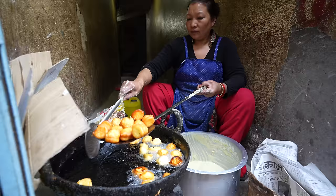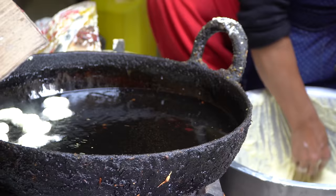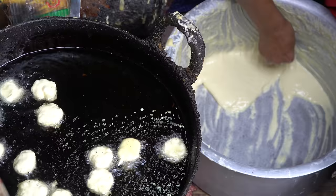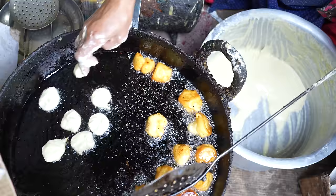This is for something called Gawaramari. This is the stall right here. She's set up right in her front door, frying it fresh. So it's similar to the sel roti. That was a fermented rice batter. This is a wheat batter. And she takes a handful of it and then just plops it into the hot oil.